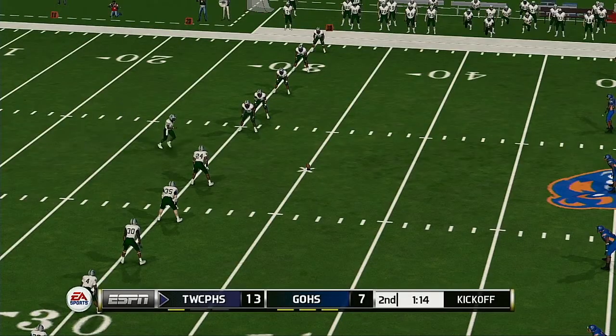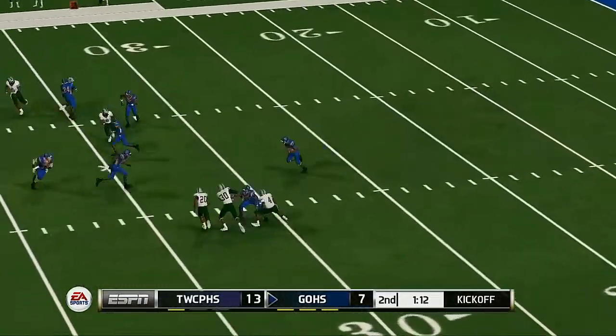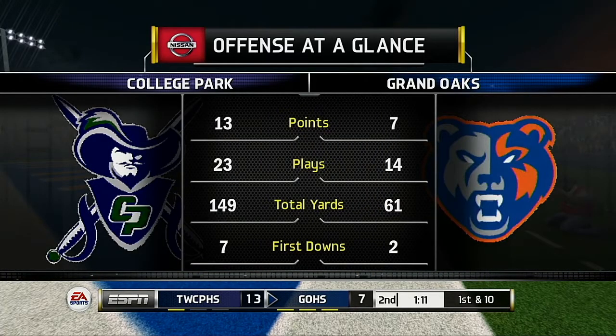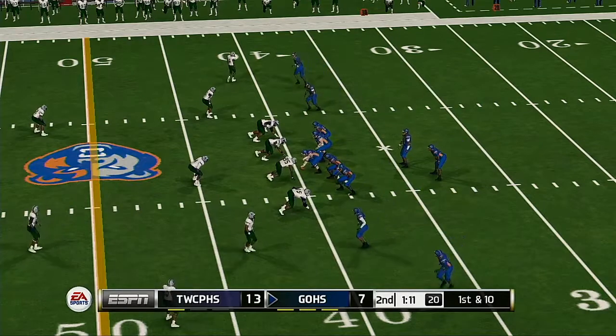Looks like they're ready for the kick. He makes it out to maybe the 39-yard line. Boy, this is a competitive game. It's fun to watch these two teams go back and forth. Just when you think one team has the edge, the other gets right back into it. This is exciting. With one quarter down, I really haven't seen too much separation between these two squads. Might be neck and neck the whole way.